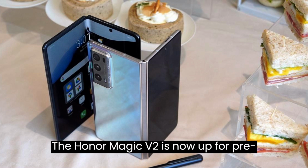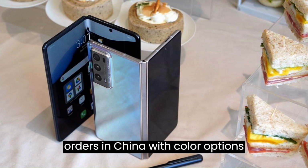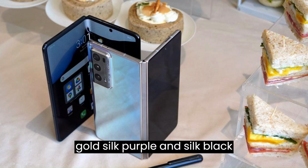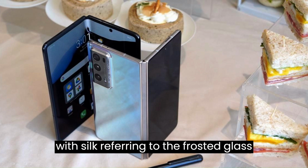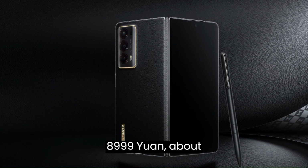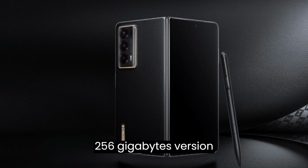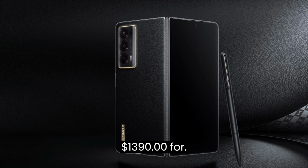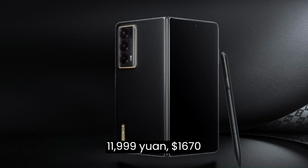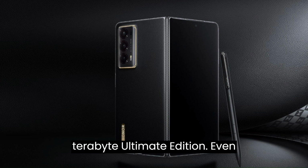The Honor Magic V2 is now up for pre-orders in China, with color options including black, with a vegan leather back, gold, silk purple, and silk black, with silk referring to the frosted glass back, with prices starting from 8,999 yuan, about $1,250, for the 256GB version, 9,999 yuan, $1,390, for double the storage, and maxing out at 11,999 yuan, $1,670, for the 1TB Ultimate Edition.